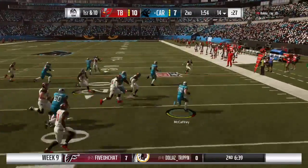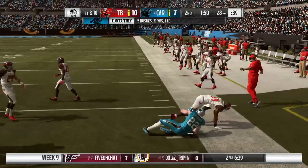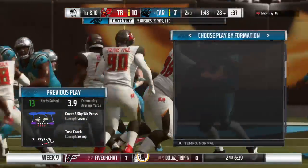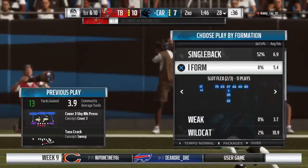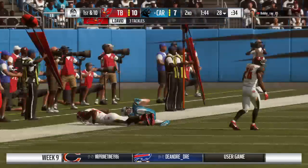The drive begins with a run by McCaffrey. And he's taken down, but not before he gets this across the 25-yard line. That one goes for 13 yards, and it moves the sticks.